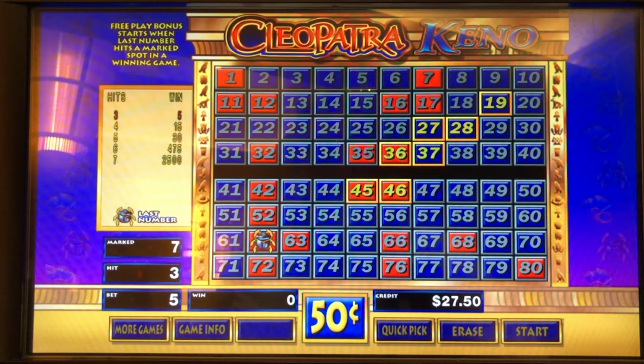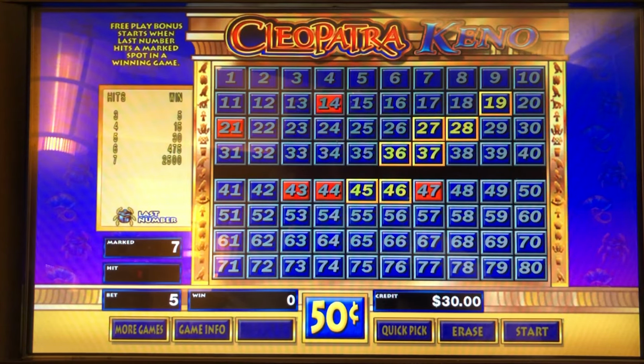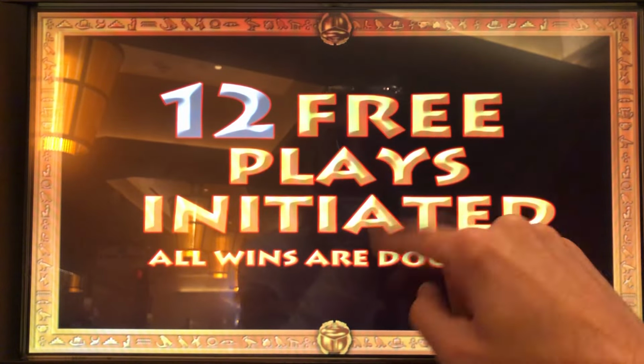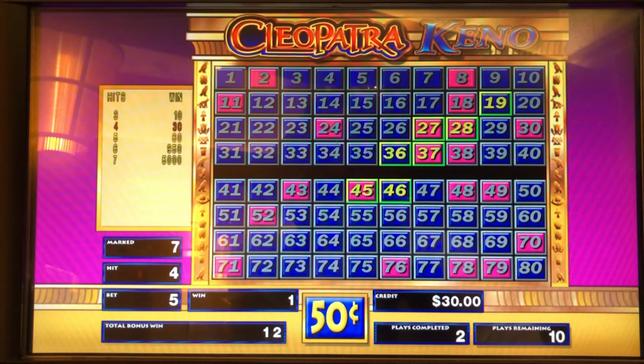I love a 7 spot on Cleo, to be honest. I much prefer 6, 5 or 6. I can never get a 7 spot to cooperate. There we go. I want to see a 200 credit win, so that's our $100. Let's go. Come on. How about that 950?